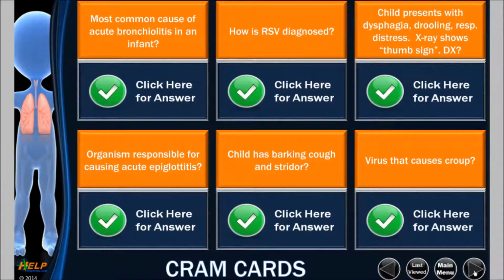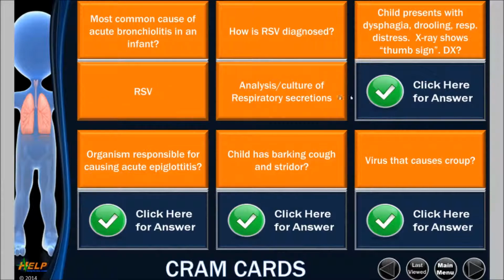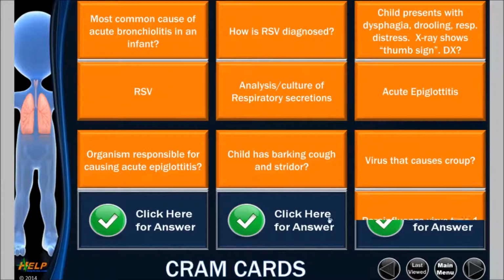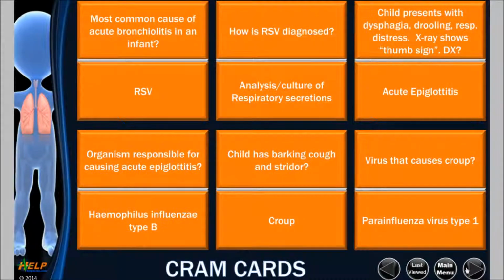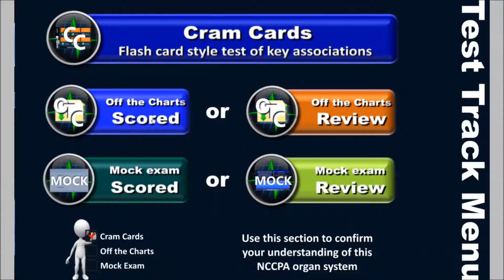So these are great. What about all the associations that you guys know we need to know? I'm trying to get my test down. I want to make sure I know all these key associations. Do I remember what the acute bronchiolitis cause is? Oh, there it is. Do I remember how to diagnose RSV? Whatever it is, I can just rip through these and really make sure that I have all those key associations I need. And that makes me feel good going into my test.